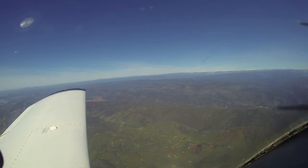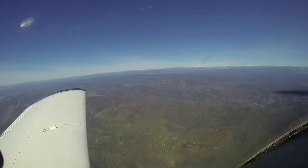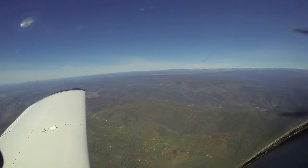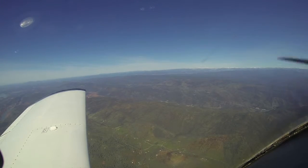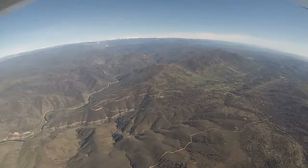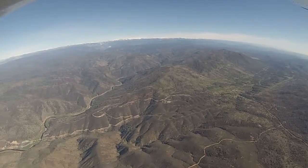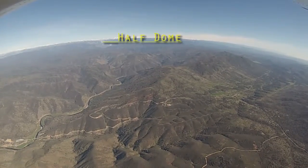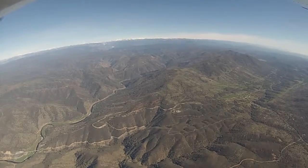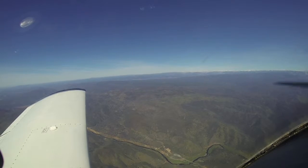Okay, so flight time looks good. RPMs are good. Oil temperature, oil pressure, there's my checklist here. Fuel tank quantity is good. We're running off of the left tank. Coming up on 6,600.